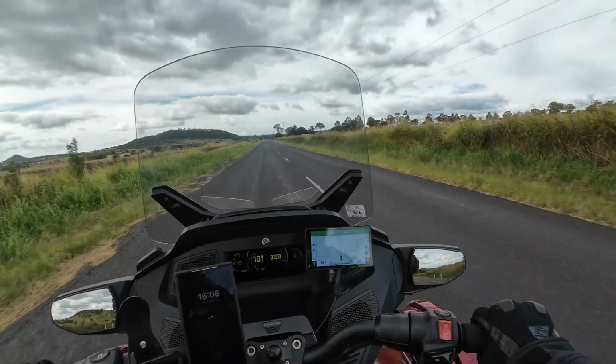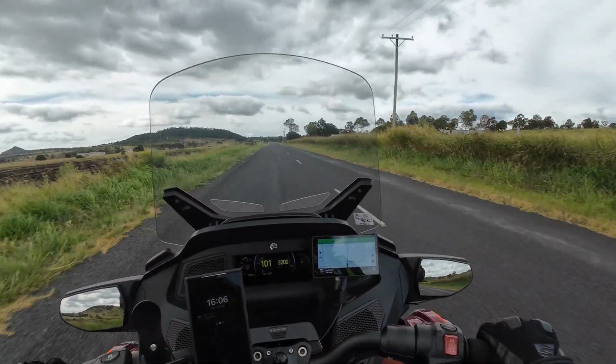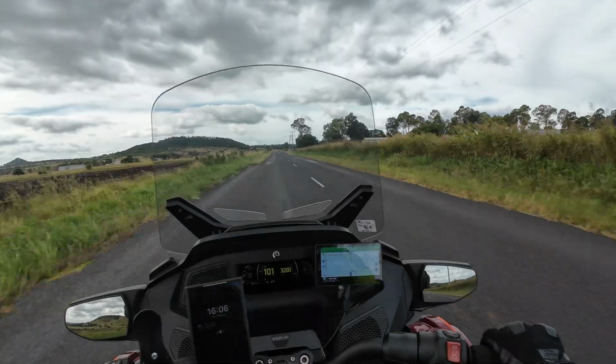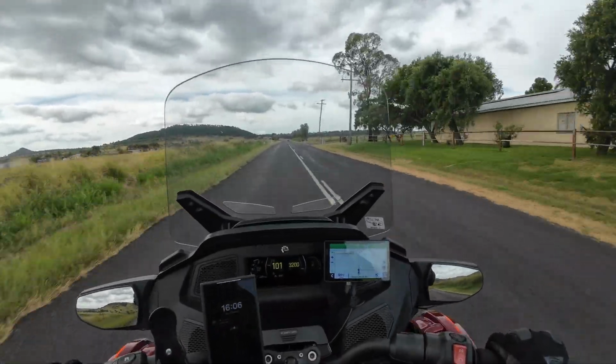Just realised as well I've got to adjust that thing. Yeah, it's sitting a bit funny, that. I won't even get it up on the bar yet. I think I will.